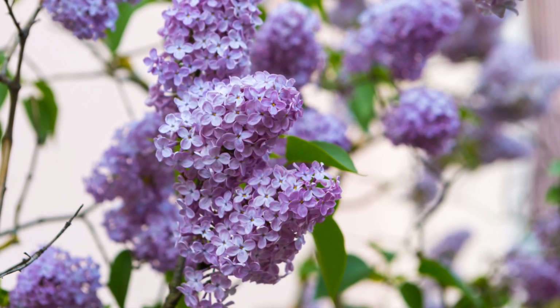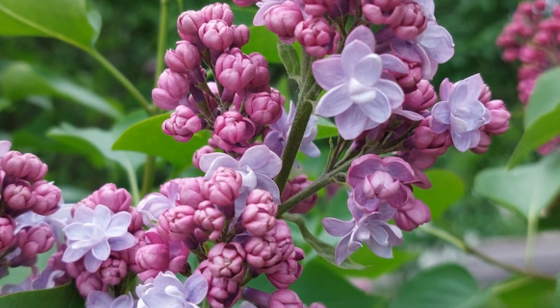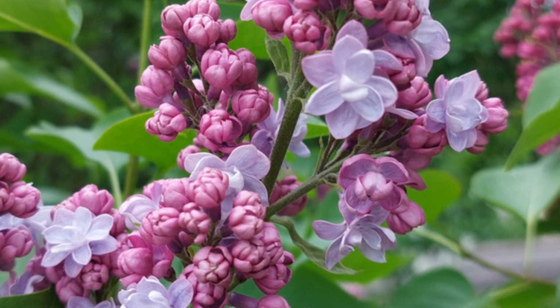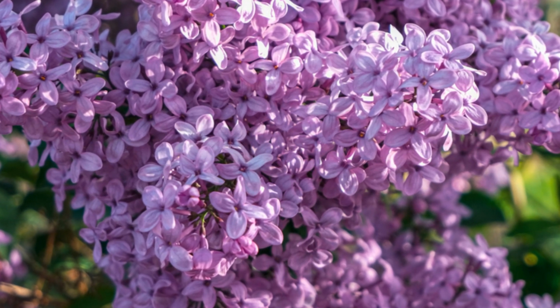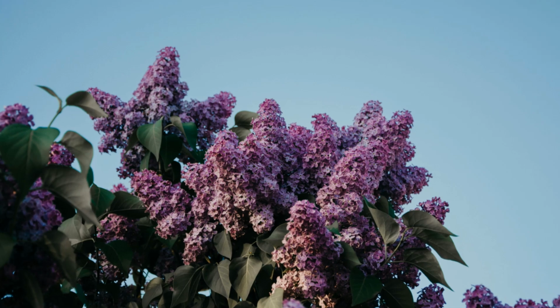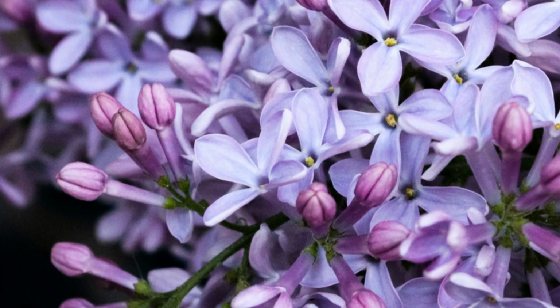Not all lilacs smell exactly the same, which is quite interesting. The intensity and character of the fragrance can vary greatly between different varieties. Some lilacs have a very strong, heady perfume that is almost intoxicating. These are the ones whose scent can travel far on the air. Others have a more delicate, subtle fragrance, soft and sweet.